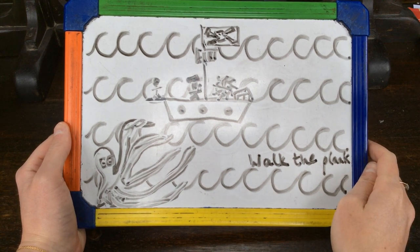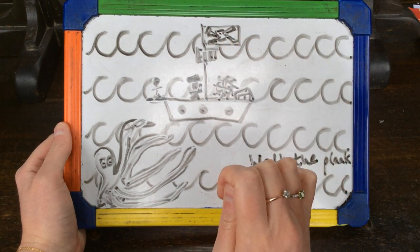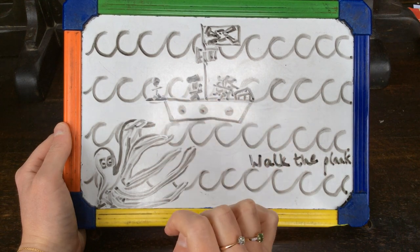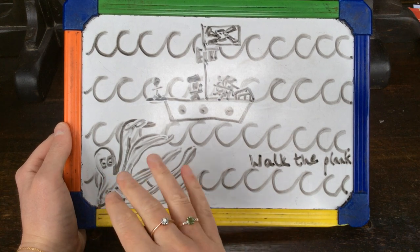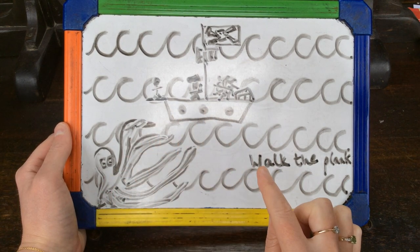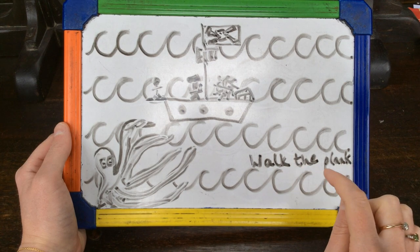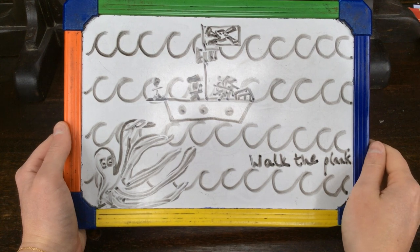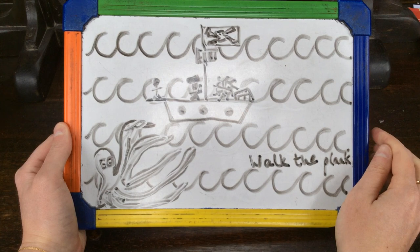Here's my picture of some pirates. Look, there's the skull and crossbones. Here's the Jolly Roger. And there's a man having to walk the plank. And there's a pirate with a parrot on his shoulder. And here's a big sea monster. And it says, walk the plank. But remember, you can make any drawing you like out of your handwriting practice.